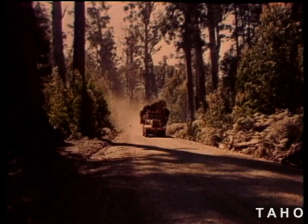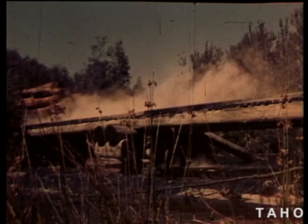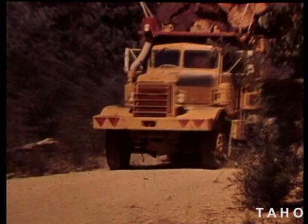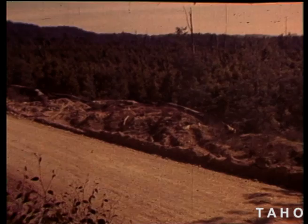There are over 200 miles of logging roads in this valley, and with a load of 50 tons, I've got an hour more. Roads that cut through swamps and hillsides, and that pass by areas of new trees, the forest to be harvested in another 50 years.